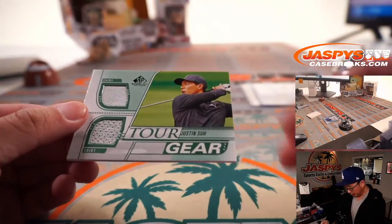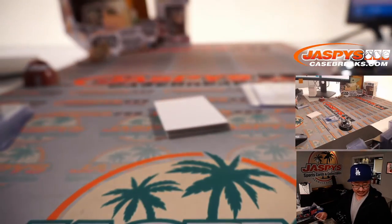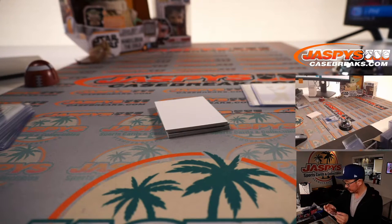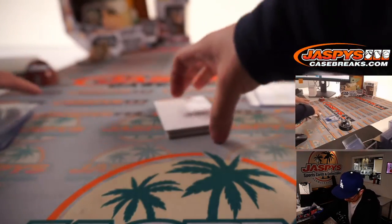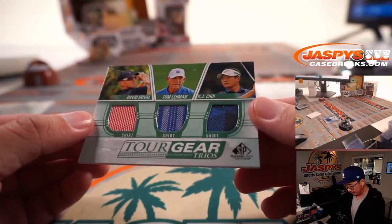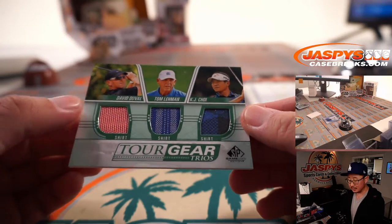We've got tour gear, Justin Su. A couple pieces of his shirt. We got a triple relic, David Duvall, Tom Lehman, and KJ Choi. Solid trio there.